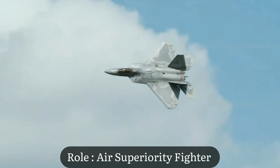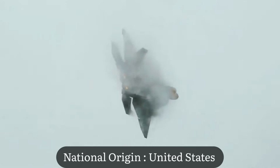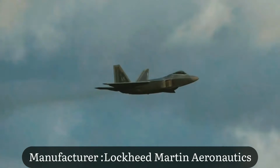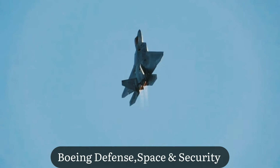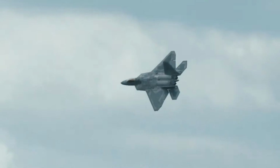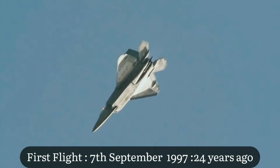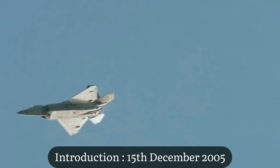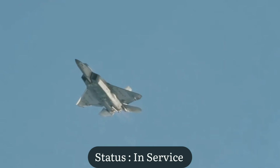Role: Air Superiority Fighter. National Origin: United States. Manufacturer: Lockheed Martin Aeronautics, Boeing Defense, Space, and Security. First Flight: September 7, 1997, 24 years ago. Introduction: December 15, 2005. Status: In Service.